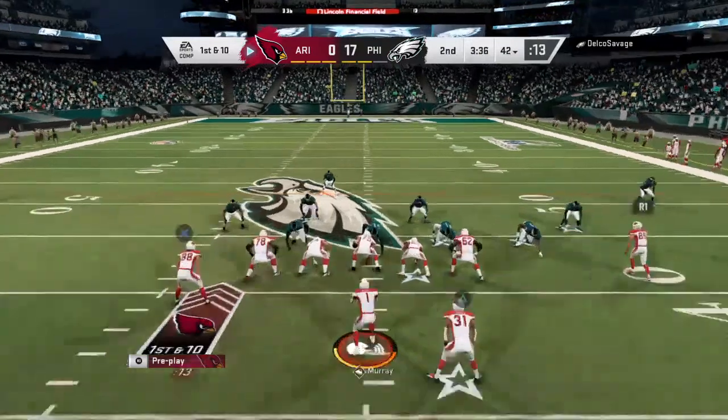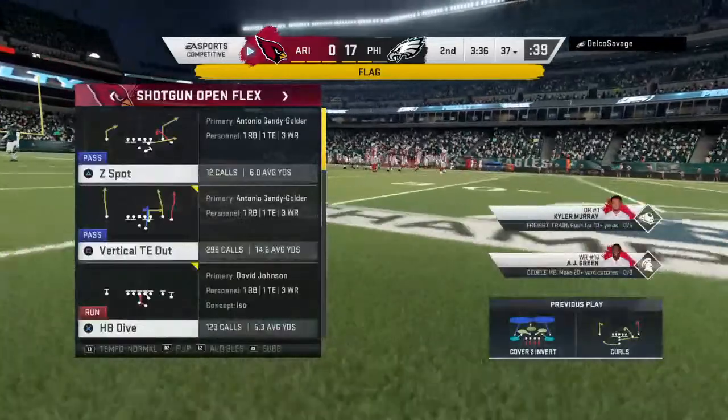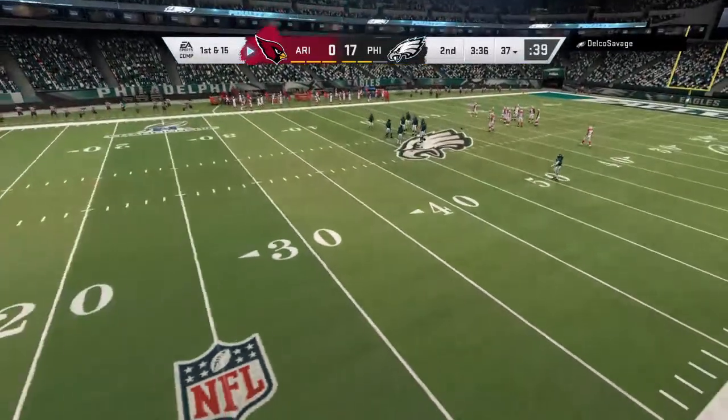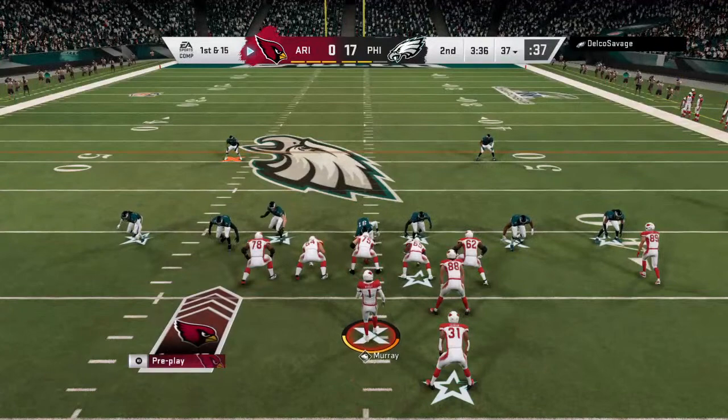22. Under 10. And we've got movement by one of the big boys up front for Arizona. Flag comes in. The false start backs him up 5, 1st and 15.